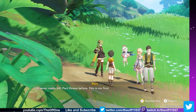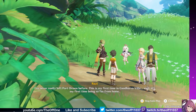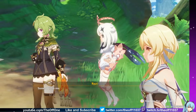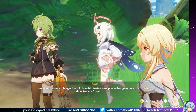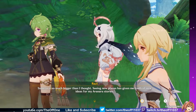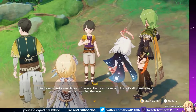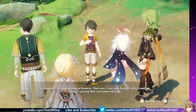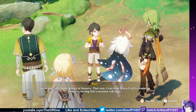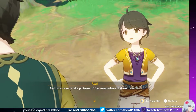I've never really left Port Ormos before. This is my first time in Gandharvaville. Well, it's my first time being so far from home. Sumeru is so much bigger than I thought. Seeing new places has given me loads of new ideas for my Aranara stories. So I want to visit more places in Sumeru. That way, I can help Akara Crafts create an Aranara carving that everyone will love. And I also want to take pictures of Dad everywhere that we travel to.